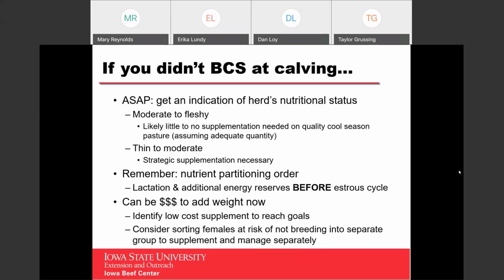So now I think I'll let Erika talk again, but you should be seeing the results from the poll question that you took earlier, just to gauge the audience that you're in. It looks like we're almost evenly split between those that do and do not body condition score at the time of calving, with a few more that do.